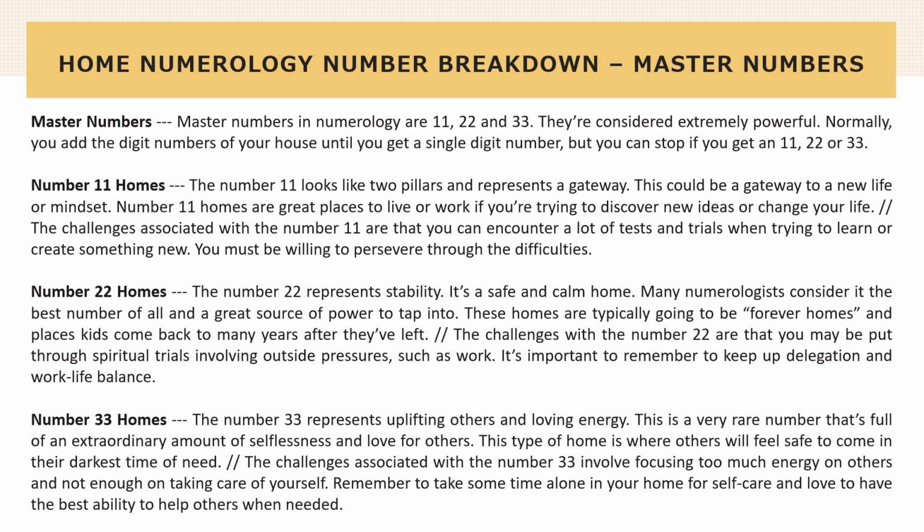Number 11 homes. The number 11 looks like 2 pillars and represents a gateway. This could be a gateway to a new life or mindset. Number 11 homes are great places to live or work if you're trying to discover new ideas or change your life. The challenges associated with the number 11 are that you can encounter a lot of tests and trials when trying to learn or create something new. You must be willing to persevere through the difficulties.